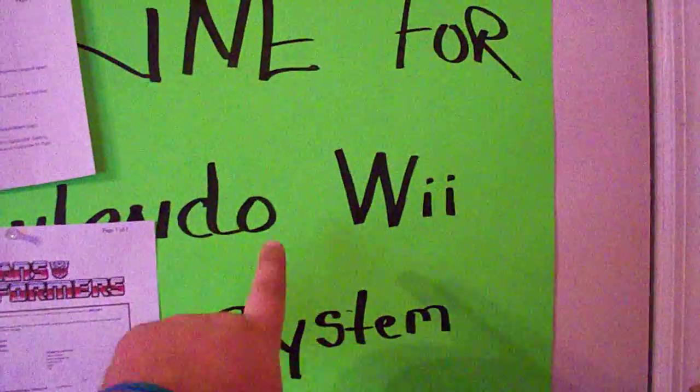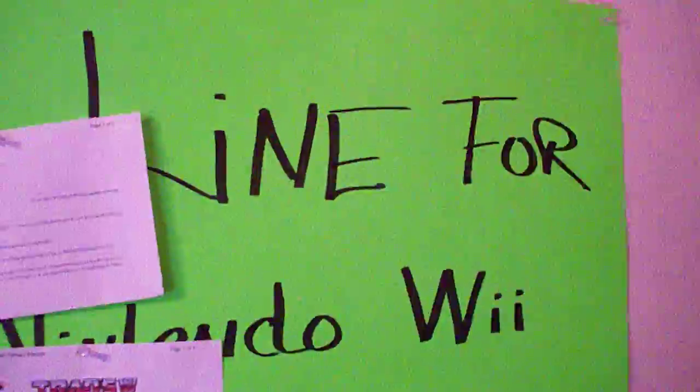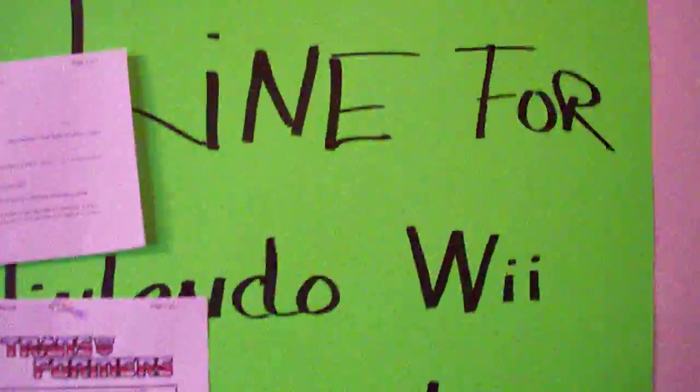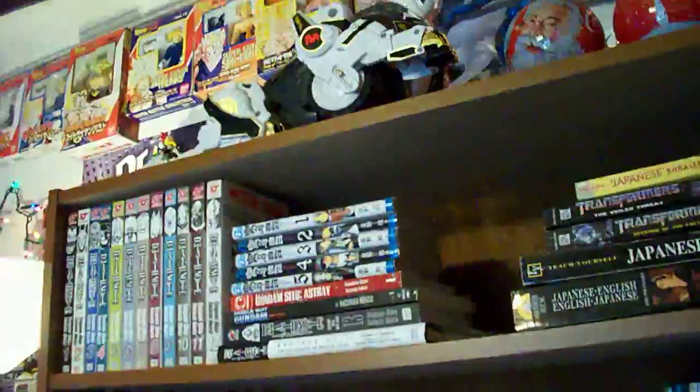What else? This is a sign I stole from Walmart when the Wii was being released. I stood in line for 7 hours to get my Wii on release night. And when we left, me and my friend just took this Nintendo Wii line sign that starts here. We just took that with us. Anyway, what else? I think that might be about it.